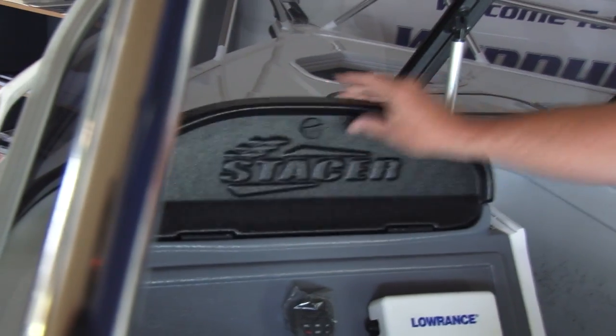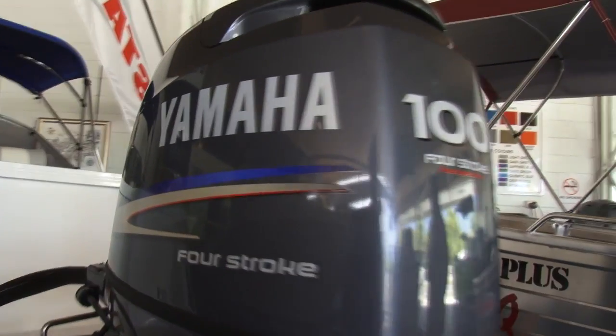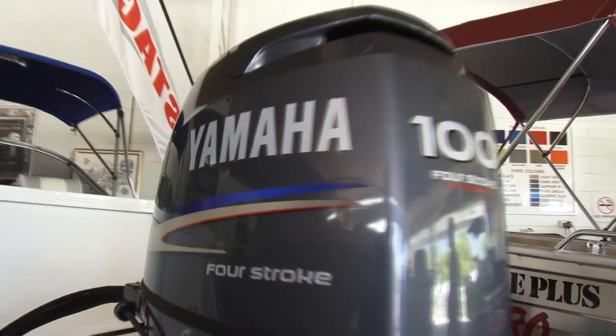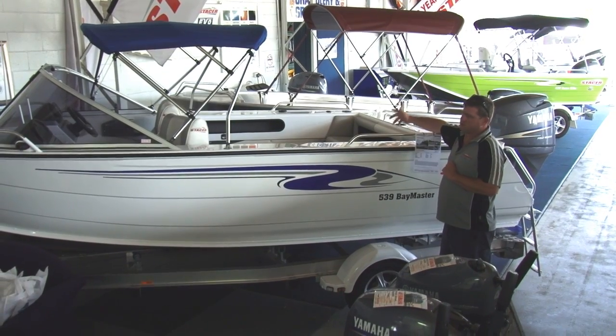This boat here is designed as your all-around family boat. 100 horsepower in the back is going to make it nice and simple for pulling the skier. The boat's also quite capable of doing your general offshore duties, as well as still kept on the single axle trailer to make the towing nice and easy. The boat's going to be able to do pretty much everything you want to do.